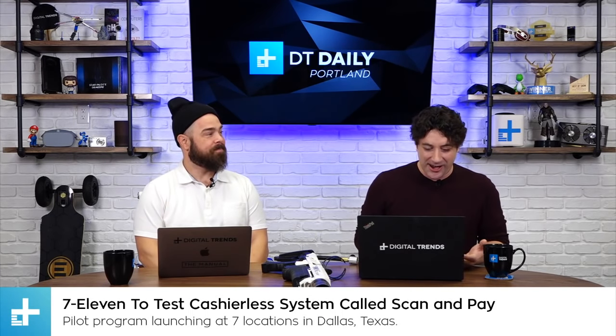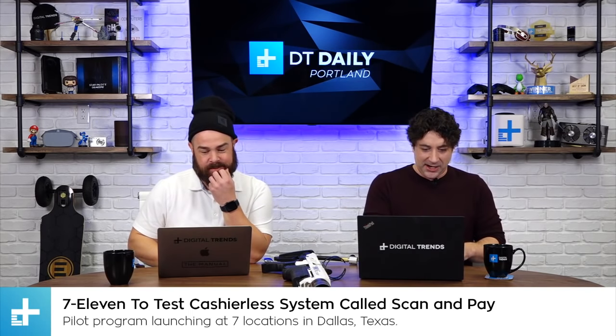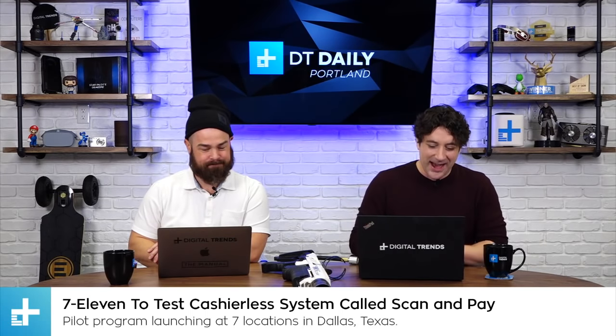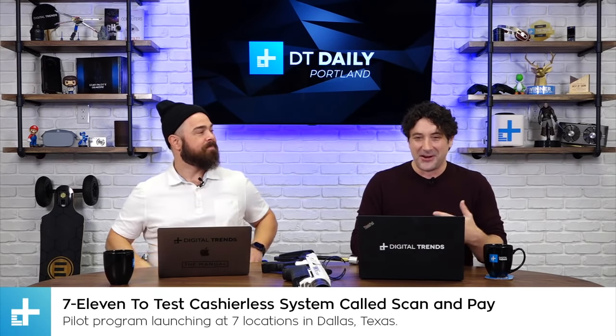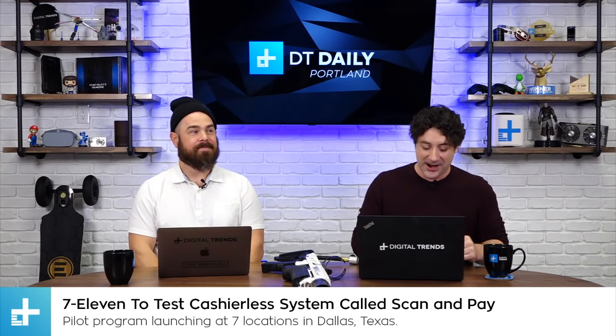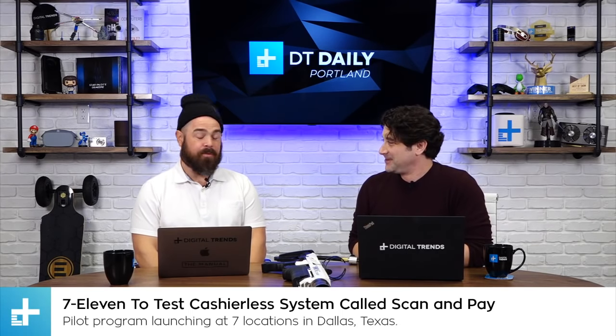If you're in the Dallas area, there's 14 stores in the Dallas area testing out this thing called Scan and Pay. It allows customers to ring up whatever they're buying at 7-Eleven just with your phone, and then ostensibly, I guess, just walk right out. This seems like a terrible idea at 7-Eleven to me. Yeah, it's totally for me too.